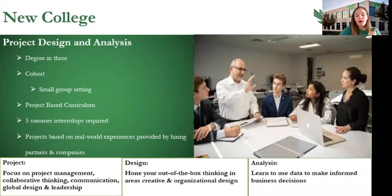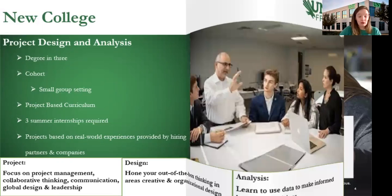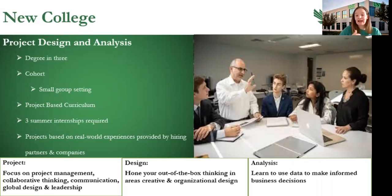So when we talk about project design and analysis, we're really focusing on 3 components. How do we manage projects? So how do you learn how to manage projects in different industries, whatever career field you might be interested in? There are always things that are trying to be solved or made better and improved. And then how do you design that? So what is it going to look like? What does it look like now? And how might we change that design in the future?